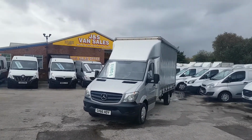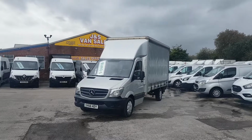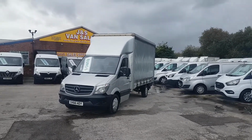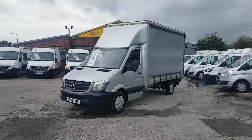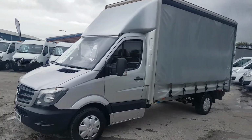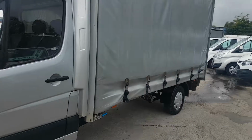13'6" long wheelbase, 3.5 ton diesel with the Euro 6 engine, so low London emission zones there. This one's done 56,000 miles only. Super order all round. Six straps down the side, full size rear barn doors, silver cabs, silver curtains, windbreaker at the front.